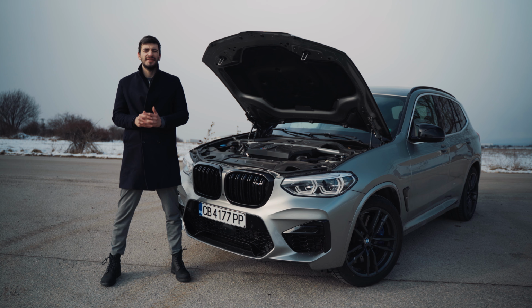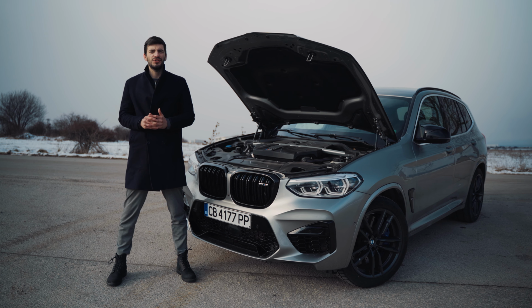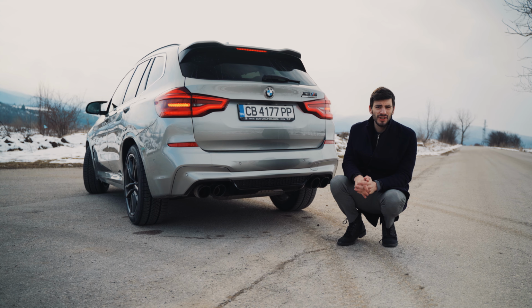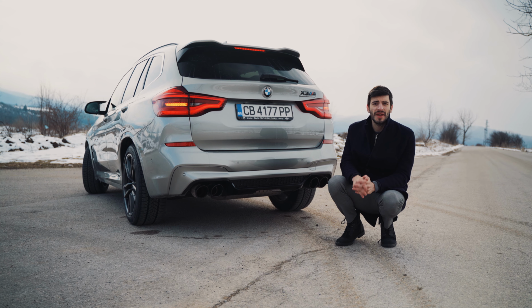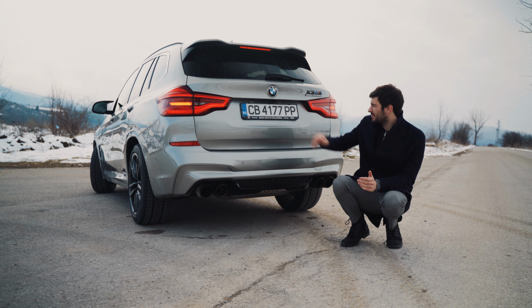What's really interesting about this engine is that we are already seeing builds with over 600 and 700 horsepower, which only shows how much tuning potential this engine has. And now let's check out how this BMW X3M sounds. This is a Euro model with all the OPF filters.